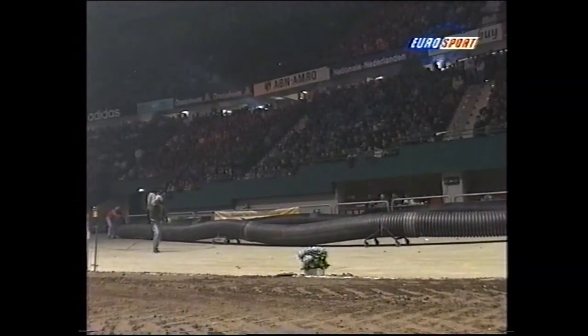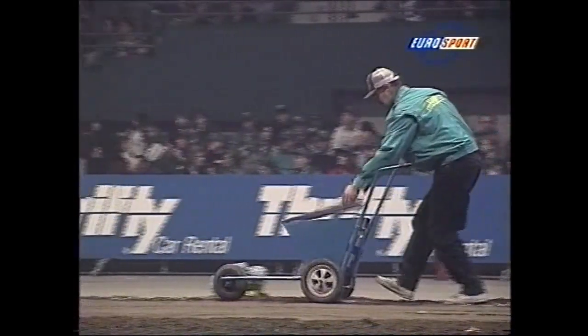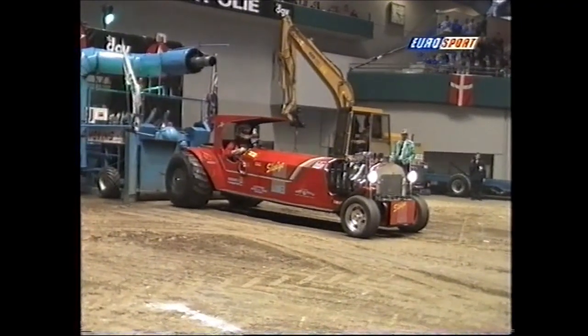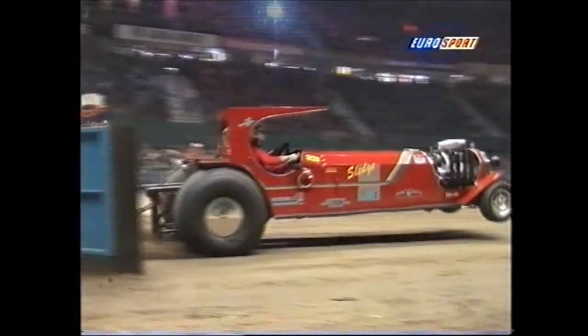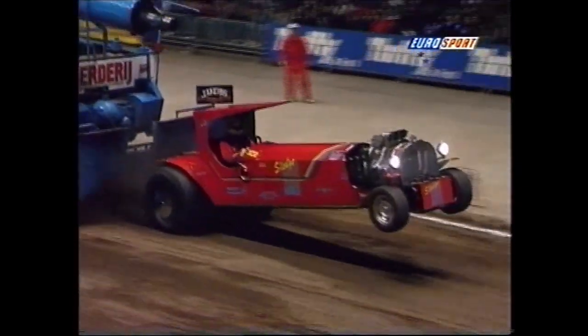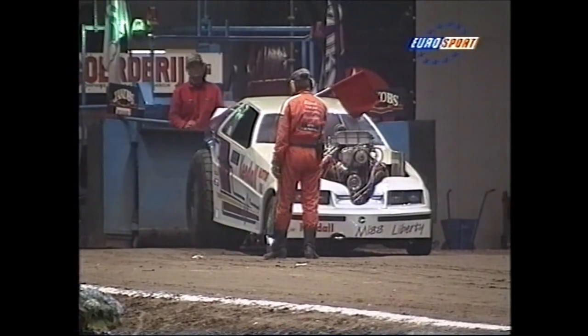Welcome back to the 17th European Indoor Super Bowl at Ahoy. He's chalking the perimeter lines. Any chalk left? Just testing. The track's raked and rolled and is ready for the next class, the 2.6-ton two-wheel drives, led off by Sledgehammer. There's a 468 Chevy two-wheeling Jan Lewendijk down the track. Oh, and he's just 42 centimeters away from a full pull. 64.58 for Sledgehammer. Drivers in the competitors' balcony enjoyed that one.